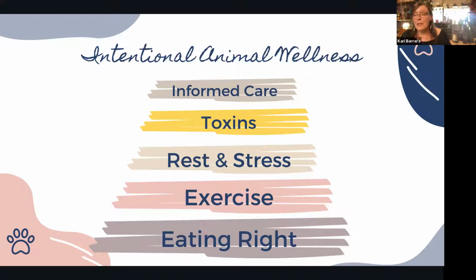Toxins, most important thing we can talk about with our animals, because while we are living in an environment that is just bombarded with toxin levels, those toxin levels are sort of moderated, if you will. They're not really, but you know what I mean? Based on what is safe for humans, not on what is safe for our dogs.